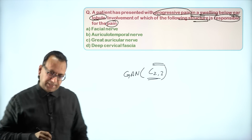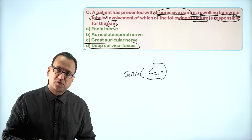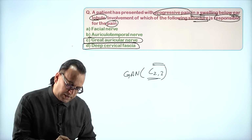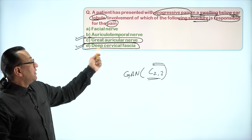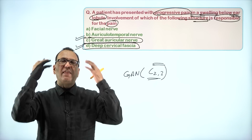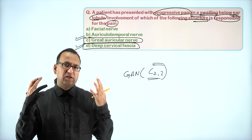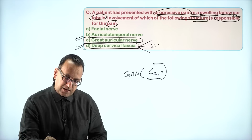The problem with this question is that they have mentioned deep cervical fascia also. So what about your answer? Is it C or is it D? Because both could be the answer. In fact, deep cervical fascia in the neck region gives us certain modifications, and one of them is the investing layer of deep cervical fascia.